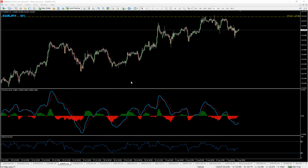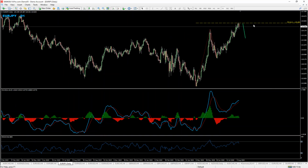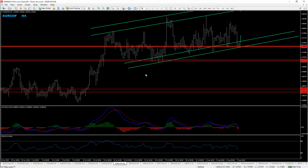So euro yen, also something that I would be following during the upcoming weekend. Pullbacks would make a lot of sense. Euro franc is the next I have on the list, and this one is a real short-term opportunity, guys.